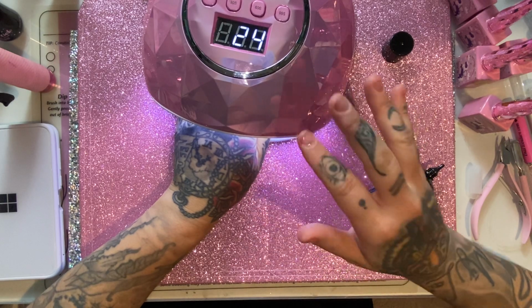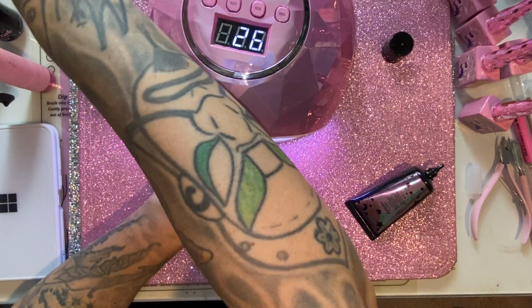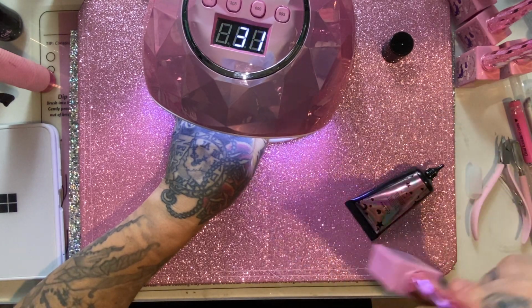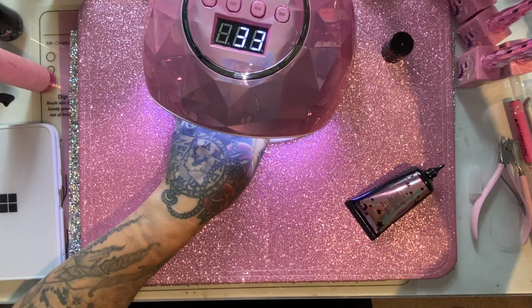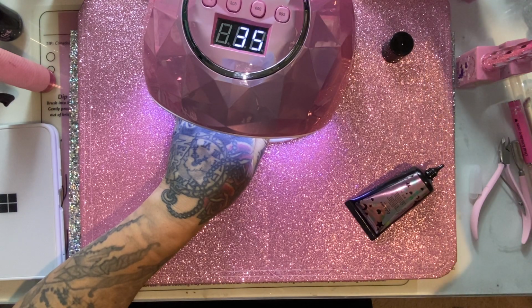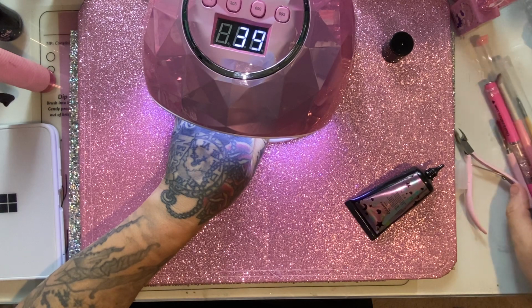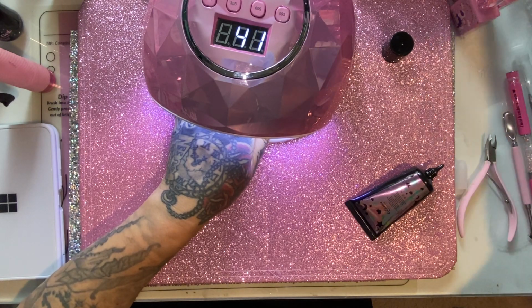I'm super excited. I brought out some colors from my little unicorn. I'm not really sure what I'm gonna do yet, so we shall see.